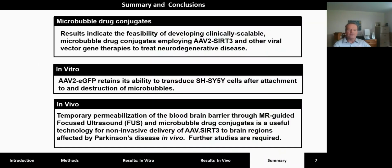So we conclude that it's feasible to develop clinically scalable microbubble drug conjugates with AAV-2 SIRT-3 or other viral gene therapies to treat neurodegenerative disease. As well, the gene therapy retains its ability to transduce after attachment to and destruction of microbubbles. And in vivo, the temporary permeabilization of the BBB using focus ultrasound and microbubble drug conjugates is a useful technology for non-invasive delivery of AAV-SIRT-3 to brain regions affected by Parkinson's disease.